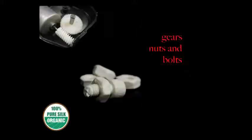But silk is versatile, and it goes beyond optics, so you can think of different formats. For instance, if you're afraid of going to the doctor and getting stuck with a needle, we do microneedle arrays. What you see there on the screen is a human hair superimposed on the needles made of silk, just to give you a sense of size. You can do bigger things. You can do gears and nuts and bolts that you can buy at Whole Foods.